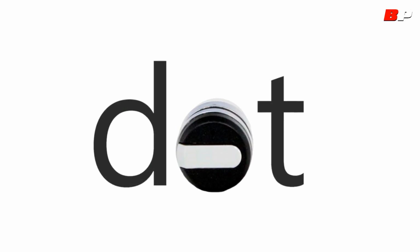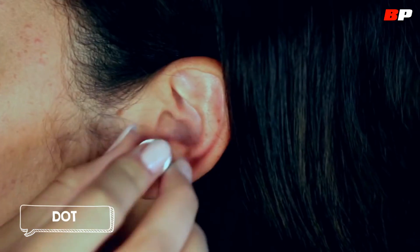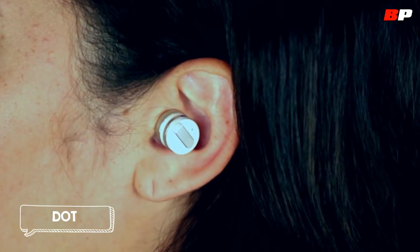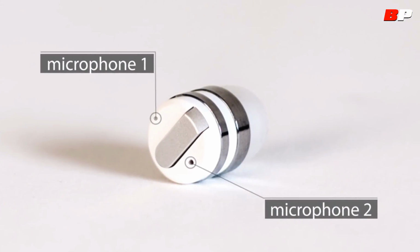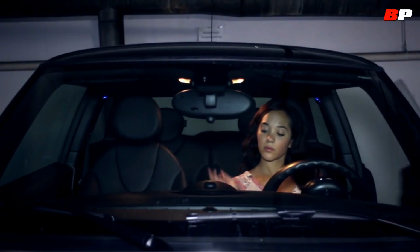This is Dot, the world's smallest Bluetooth earbud. It's so small, it virtually disappears in your ear. Enjoy high-quality sound without the wires. Simple to use, with just a single touch for calls and a long touch for Siri.